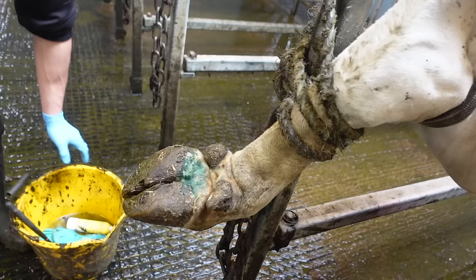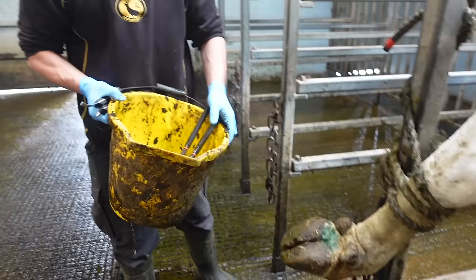This is where any foot trimmer that watches this video will be going out of their mind. The yellow bucket. Not allowed to use the yellow bucket, really.